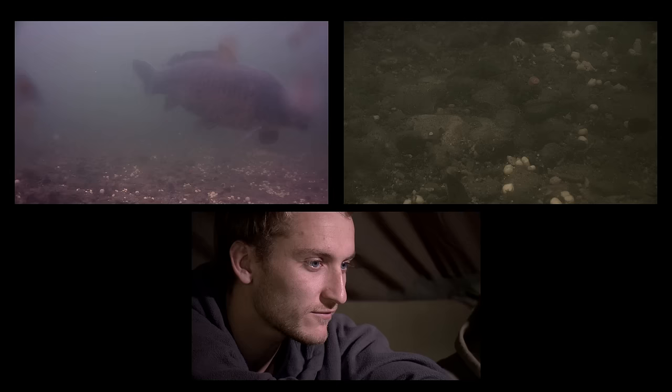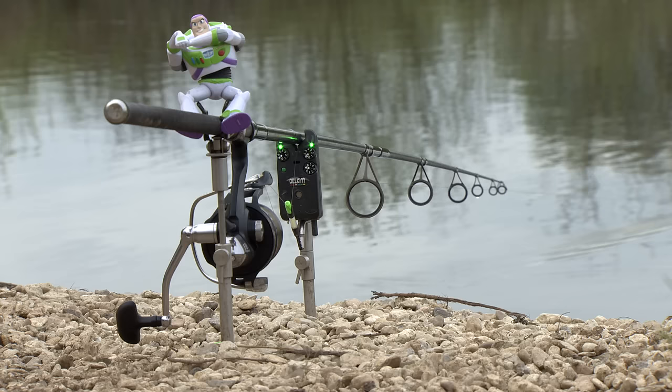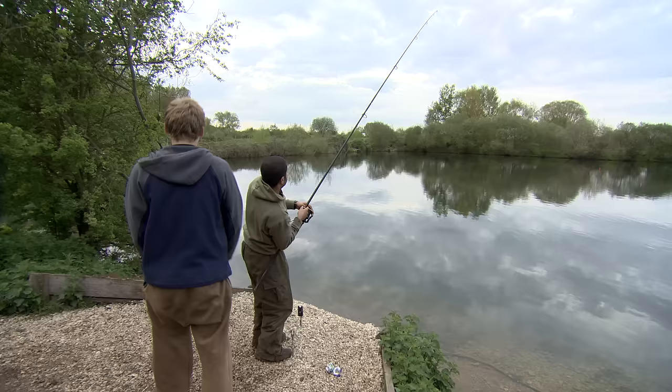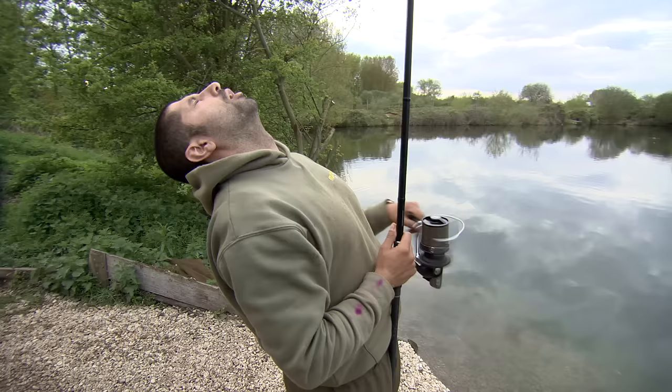Go on, lad. Good line. He's got it. Go on now. Yes, he's got it. Hurry up. Go on. Oh my life. Wait. Tom, it's that green thing there. Wait. Oh, it's off, Dovey. No, no. Mate, don't worry about it. Just get back out there. Hurry up. We've got another half hour.